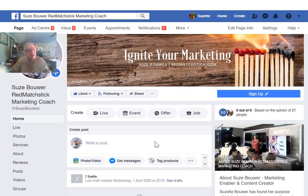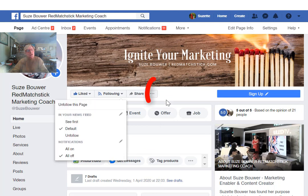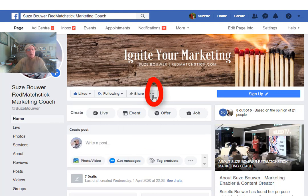The other part I want to show you about these three buttons before we move away is like as your page. That is a great option if you are liking pages for business reasons, or you're snooping on competitors or whatever. You have the option to choose whether you're liking in your personal capacity, your personal profile, or your business page. If you are managing pages on behalf of a client, you don't want to be liking their suppliers and stakeholders as your personal profile or your business page. So it's very handy to click on like as your page, and obviously you've got the option to unlike if necessary, create milestones. There's a couple of super little options there. Do go and look at those buttons and just familiarize yourself with them and where to find them.